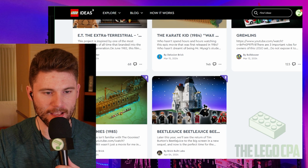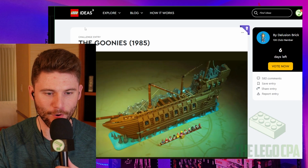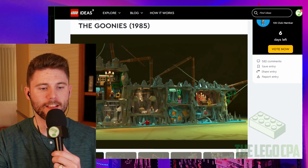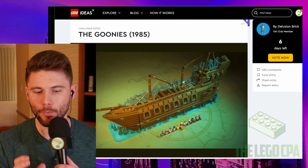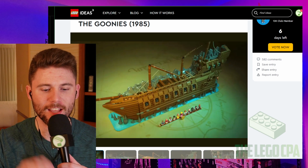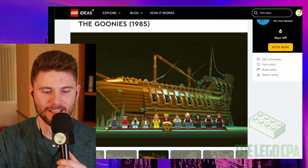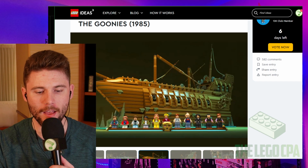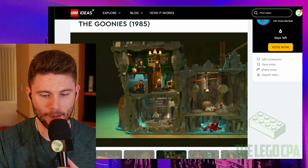Now, as you can guess, I do have a little bit of a bias in these voting processes here. Of course, starting out with the Goonies by Delusion Brick. I remember when he posted this one as a challenge. Wow, this is such a huge set. It would be intriguing if the LEGO Ideas team took this on as an actual project. It's such a beautiful design, and wow, I really love it.